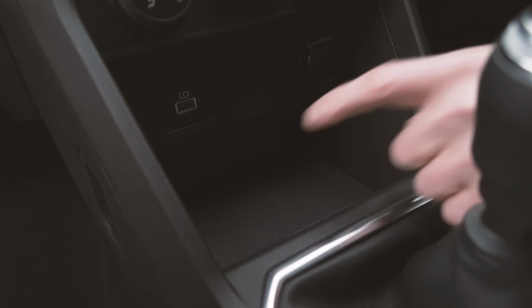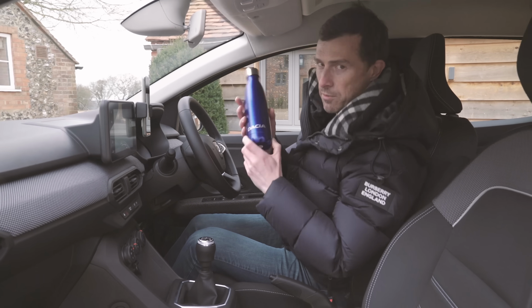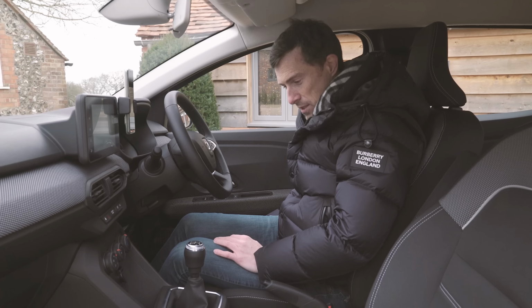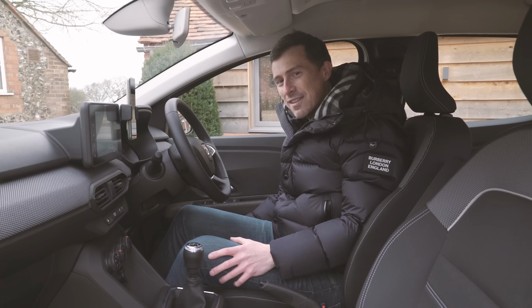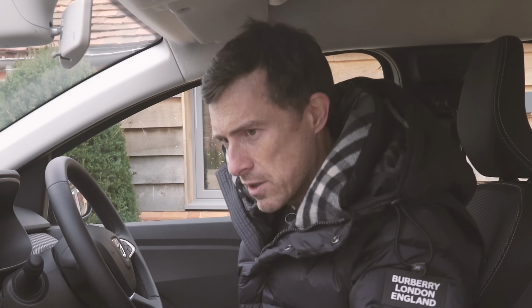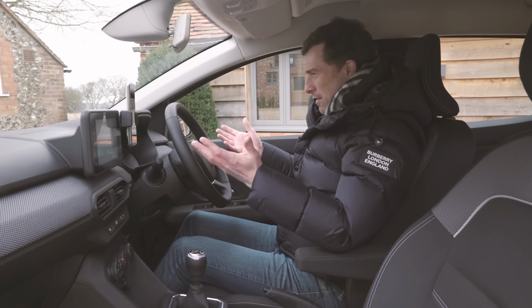Oh, that's handy. You've got some more storage down here and door bins, which will fit, I'm fully branded up today, look, Dacia flask in there. Yep, impressed. But one of the most impressive things is this. You might be thinking, where the heck's the armrest? That's a bit annoying. You don't really expect one on the car at this price, but in the mid-level Essential you get this fold-down armrest, which is perfect.